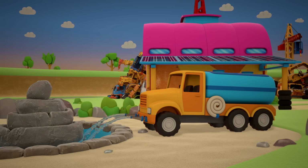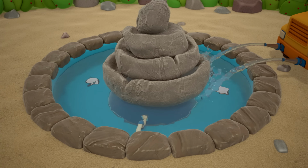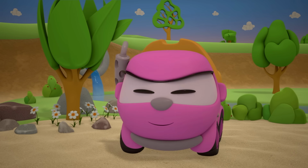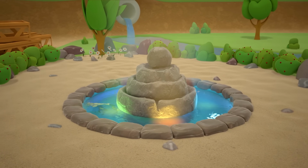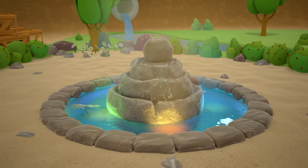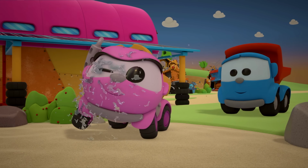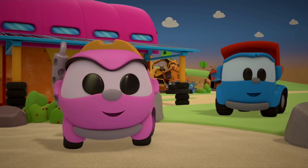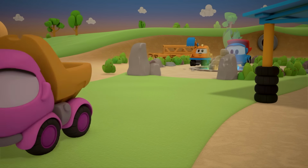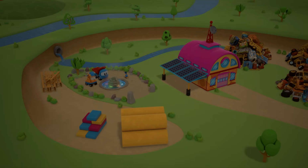The water tanker will pump water into the fountain. Look, the fountain is working. Splashes. Robot. Now the cars will be able to have even more fun playing next to Leia's garage. They built a really beautiful fountain.